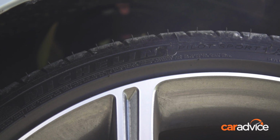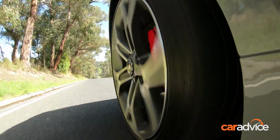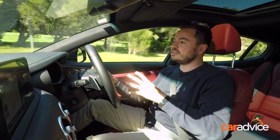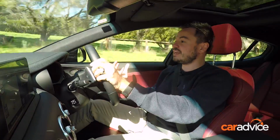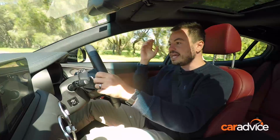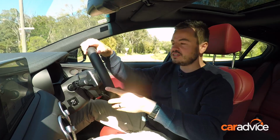Michelin Pilot Sport 4s. They are an incredibly grippy set of tyres, and they're certainly better than the Continentals that come in other Stinger models. The Continentals are just not suited to this car if you're going to do any faster or track driving. They just fall away and start delaminating far too early. In this car, on the other hand, with the Michelins, it really does suit the character of the car more, and every time you get on the throttle, regardless of how fast you're going, there is always traction available.